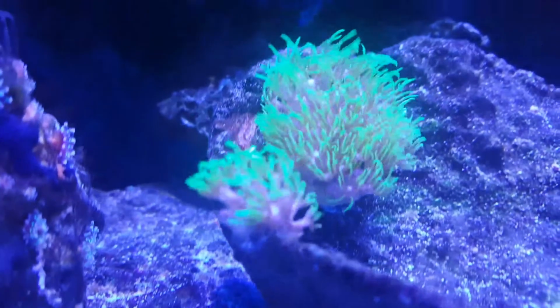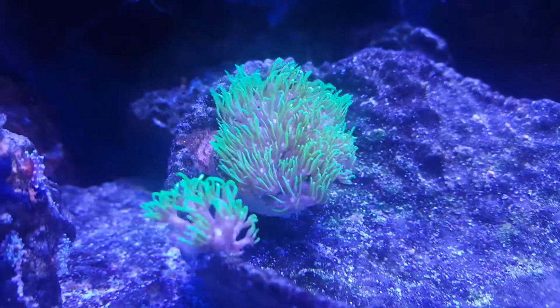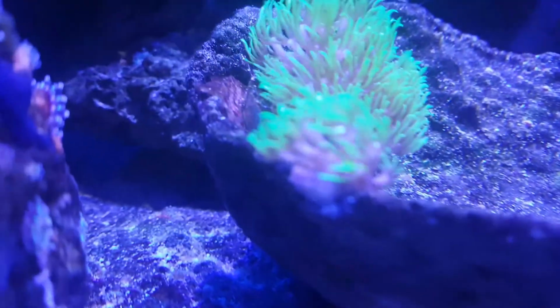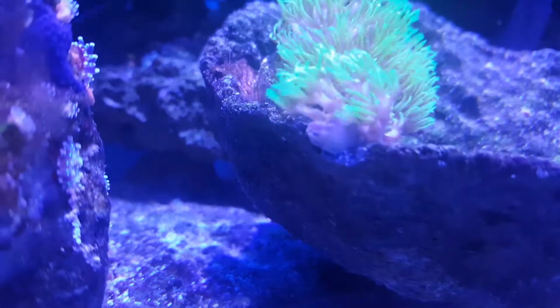along with one of my other favorites, the green star polyp. I did frag it, and it is growing very well. It's a little hard to see, but you can see it really kind of taking on to the rock there.